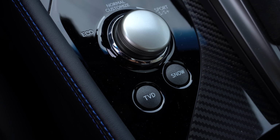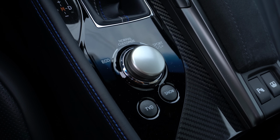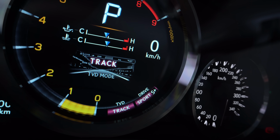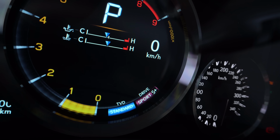Okay, so I have the TVD, which by the way, this has a torque vectoring differential in track mode. So track mode, I would assume, would give me the most grip. However, it seems to give me the most drift. Oh, I'm okay with that. So track mode to me is drift mode. And the other two modes on the TVD are slalom and standard. I really like the slalom graphic. It was like just showing it going through. It's pretty funny.